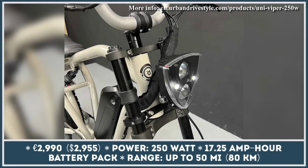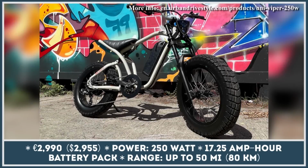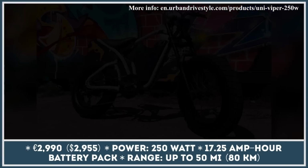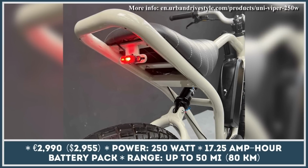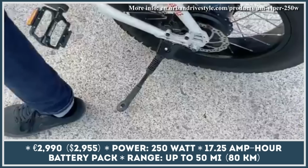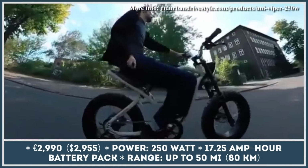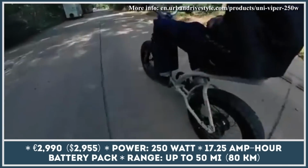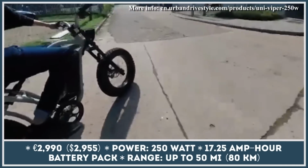Urban drive style is no stranger to creating electric bicycles inspired by two-wheeler designs of the past. While their previous models had looks and frame geometry similar to classic mopeds, their upcoming Univiper e-bike has a motorcycle-like design. Since this model is hand-built in Berlin, its technical specifications were picked according to the European standards. The powertrain comprises of a 250-watt e-motor and a 17.25 amp-hour battery pack good for 50 miles of riding.